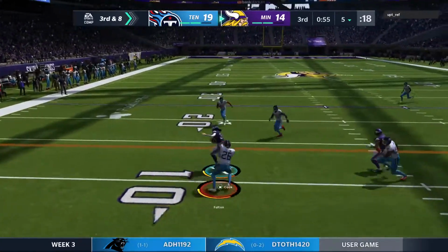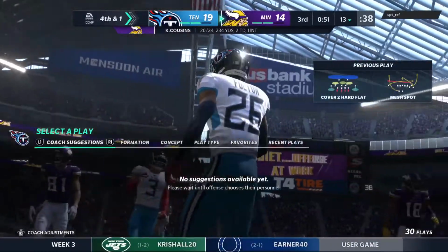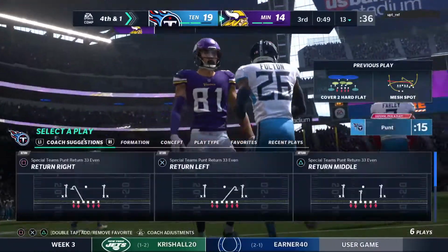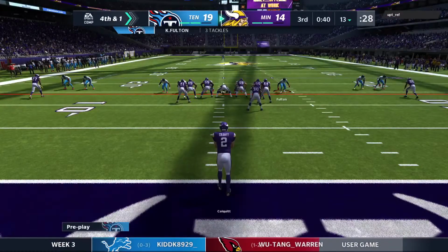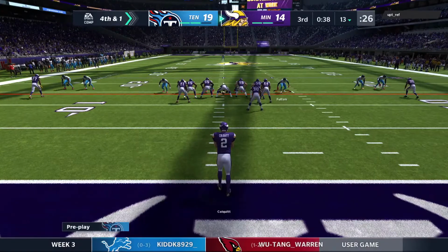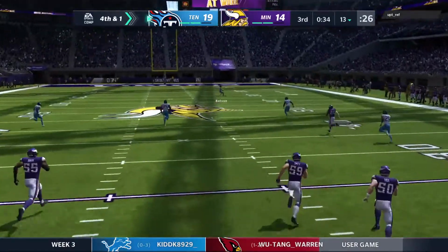Working out of the gun, Cousins. Looking left side, and he's got a man. That's Cook. And they're going to mark him down short, maybe by about a yard, if that. A short gain that doesn't get them the first down brings up a 4th down situation. Really nice job defensively. They knew where the sticks were. They got the stop before it.